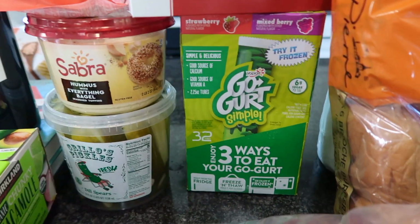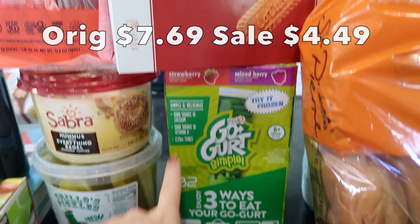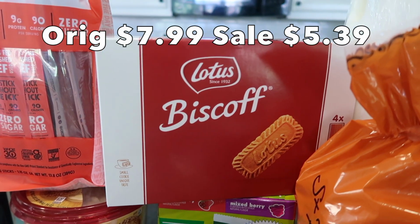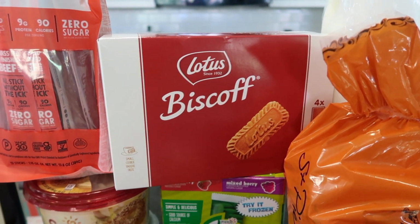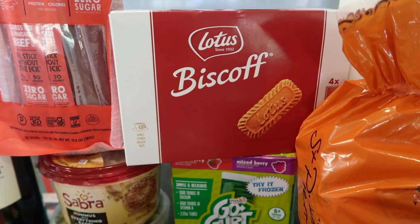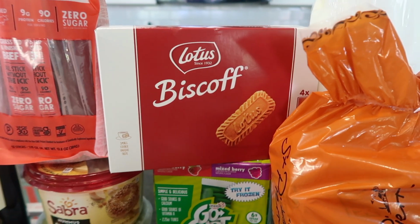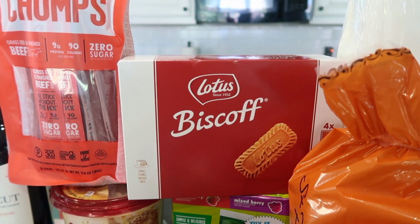I have some GoGurts. There are 32 of those GoGurt sticks in here. They're strawberry and mixed berry. Okay, then I have some Biscuits. These were on sale. I wanted to get these for my kids' lunches. I always like to give them something sweet in their lunches, and these Biscuits are perfect. They're a little crumbly and crunchy, but the taste is so yummy, and this is so good with a pumpkin latte or something, or a cup of coffee.